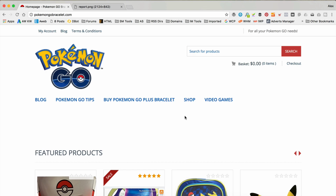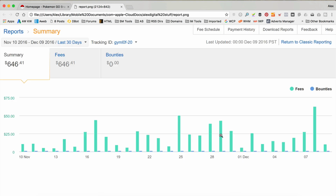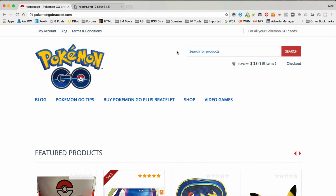Now, the thing that blew me away with this guy is his earnings, and he was kind enough to share with me the sort of money that this site is bringing in. He even sent me a little screenshot, so here you go. Yeah, that's nice. $646 in the last 30 days. And he tells me that on average he's getting just under $1,000 every month from this site. So that's fantastic. He hasn't even done a huge amount of SEO or anything like that.